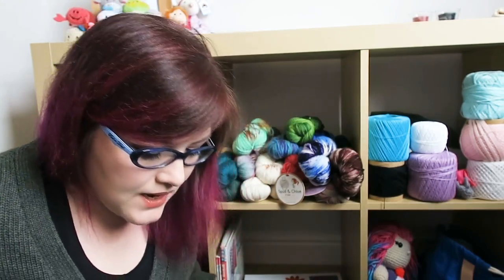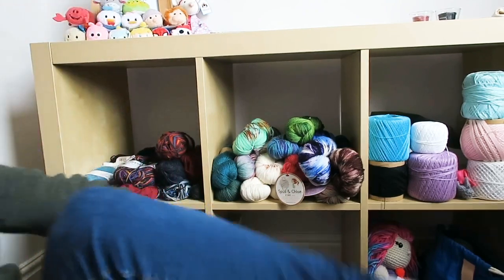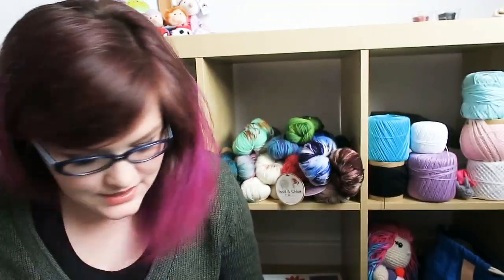I have panda socks on. I should have worn knitted socks. I didn't really think I was going to be sticking my leg in the air. I have panda socks. When I put my feet together, it's the face of a panda, but one sock is just half a panda, and whatever. You don't really need to see that, do you? That's not what you're watching the podcast for.